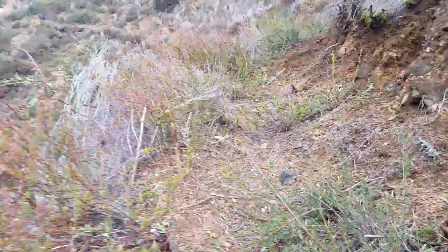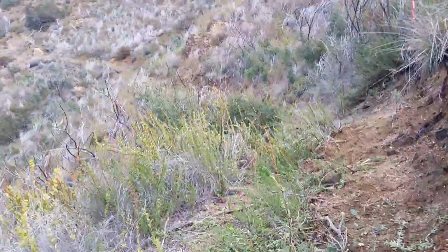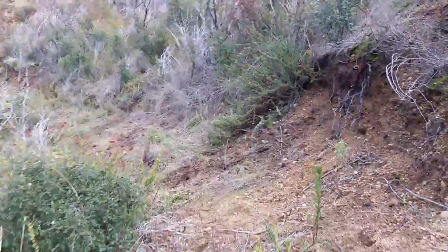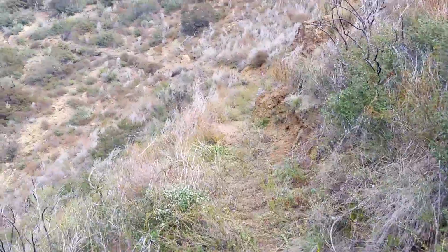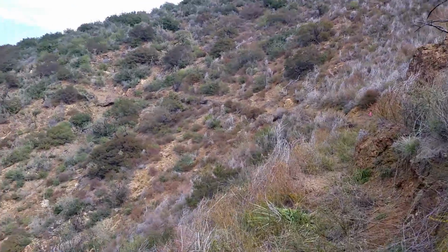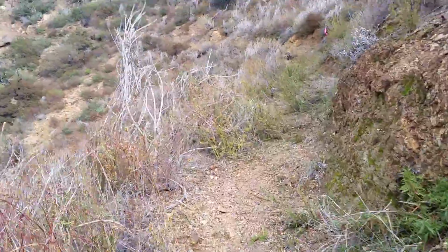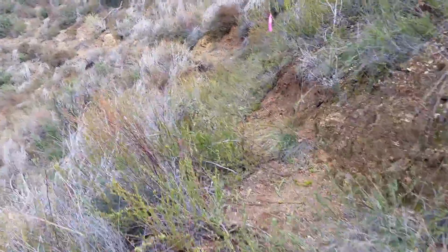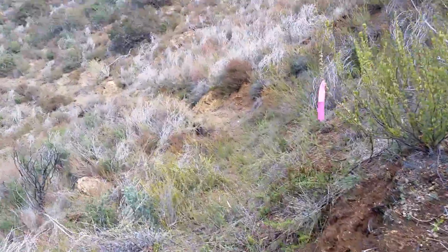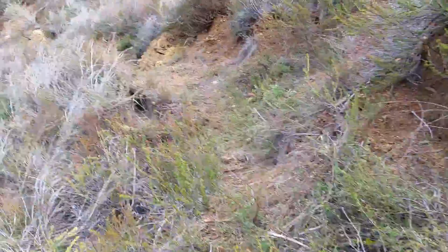So down here we just did a single pass cutting brush, making the trail easy to find. There's one of the ribbons we saw yesterday. And I hope this video is going to be about the same speed as the other one, so that we can do a side by side.